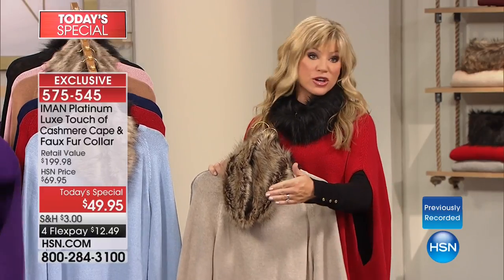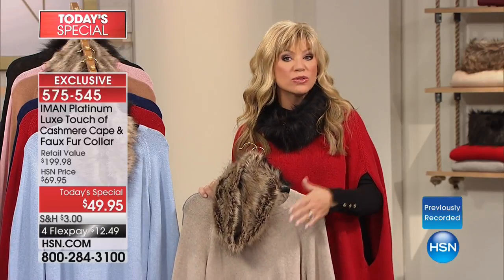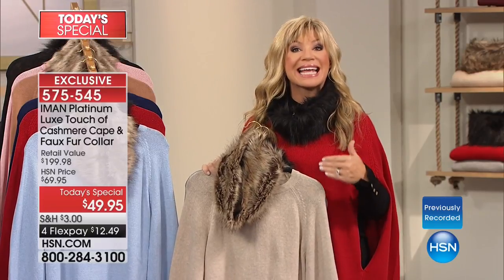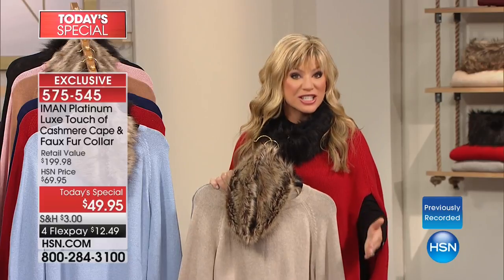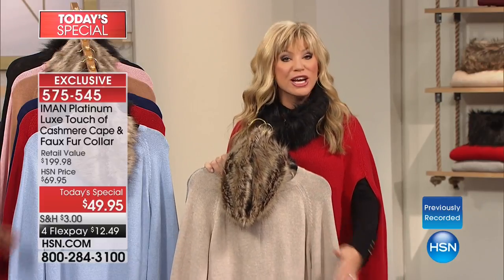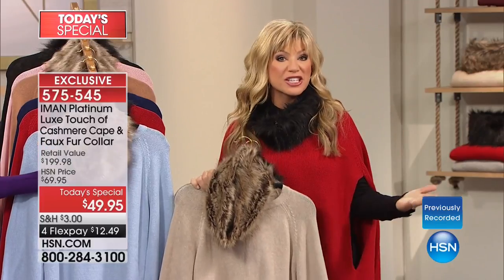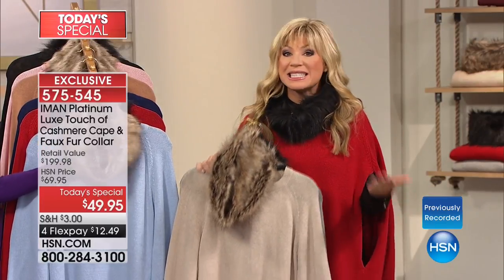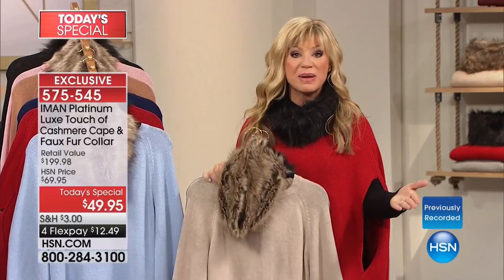Usually it's at $150. Usually she brings to us a leather jacket or a suede coat, something that's a little more expensive. Today she decided to bring in the cape. This is her number one all-time best-selling silhouette. And she didn't stop there. She added the touch of cashmere. She added the faux fur neck, so we can take this off and it's removable. She's giving us more options in our wardrobe. And it's less than $14 for you to get it home. If you spend $99, you get free shipping and handling.